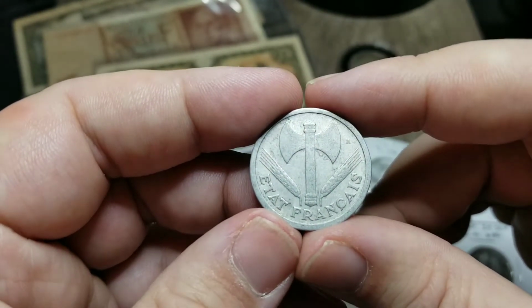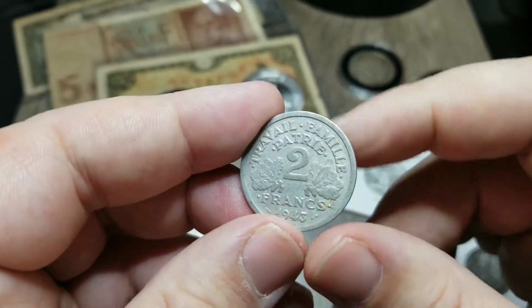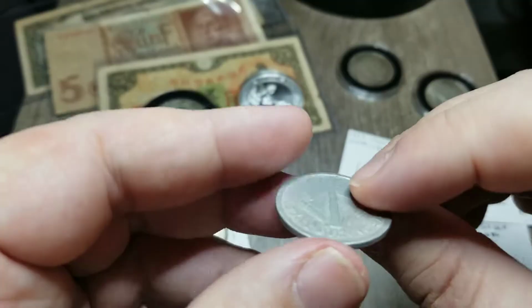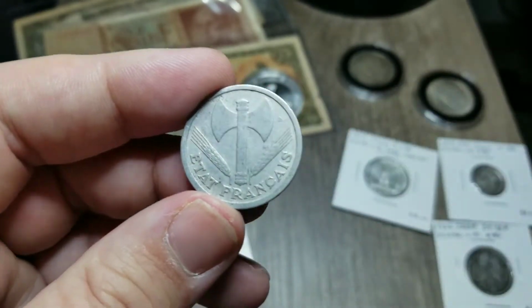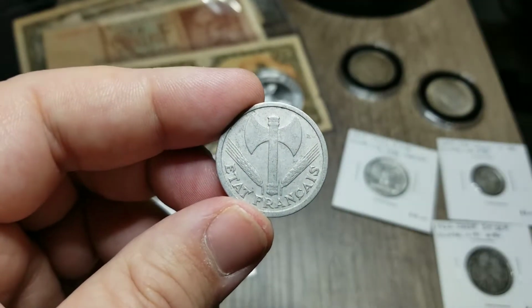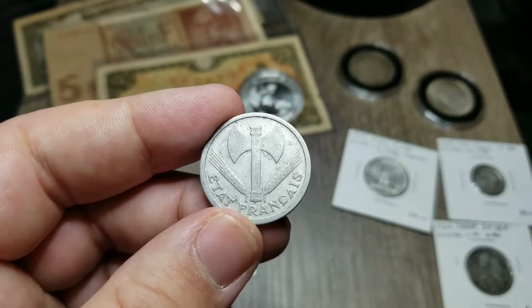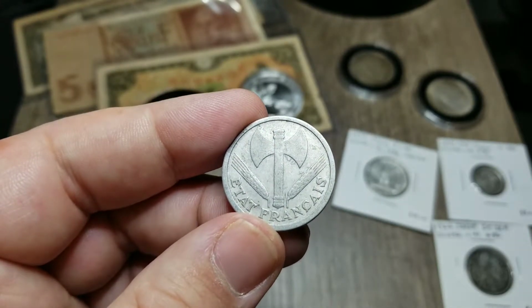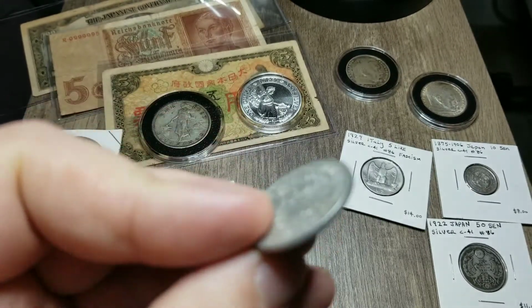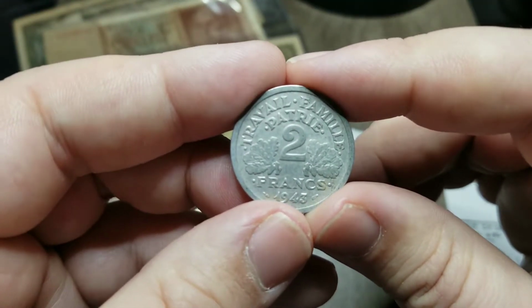In fact, most nations during World War II debased their coinage in order to be able to fund the war effort and to use silver and other precious metals in other applications. But this particular coin, this is from Vichy France. And after Vichy France helped the Allies in North Africa, Germany finally swept down and fully conquered the whole of France. So this government was more of just a puppet state to the Germans.